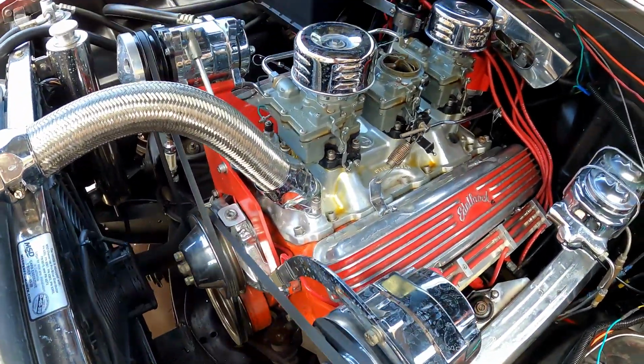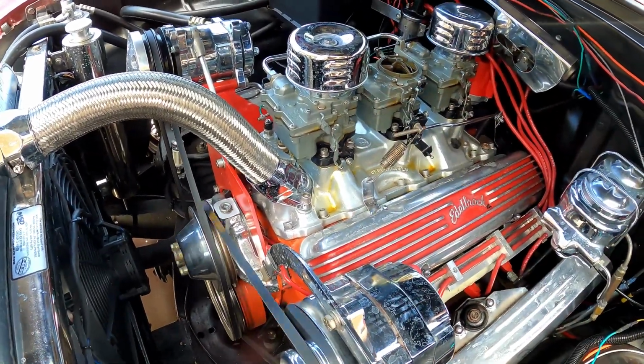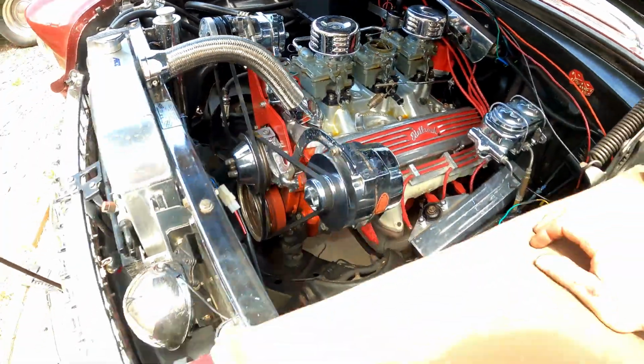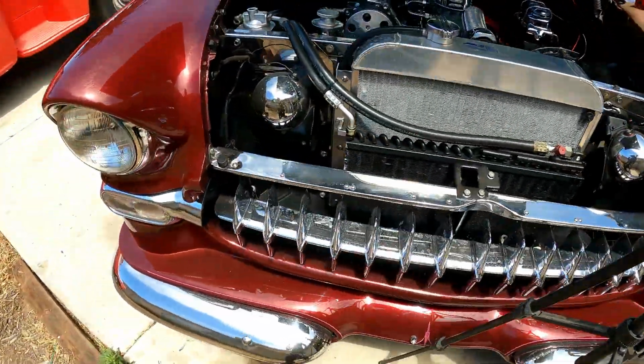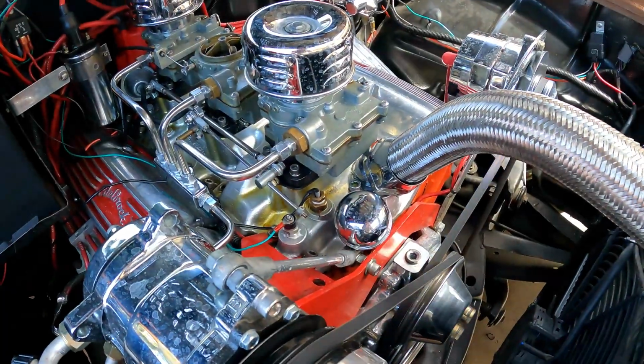Alright, all I gotta do now is get it up to temperature. I've got my heat gun. And we'll check that the fans come on. This sensor, you can buy them at different ratings. So this one will come on at 185 and turn off at 165.